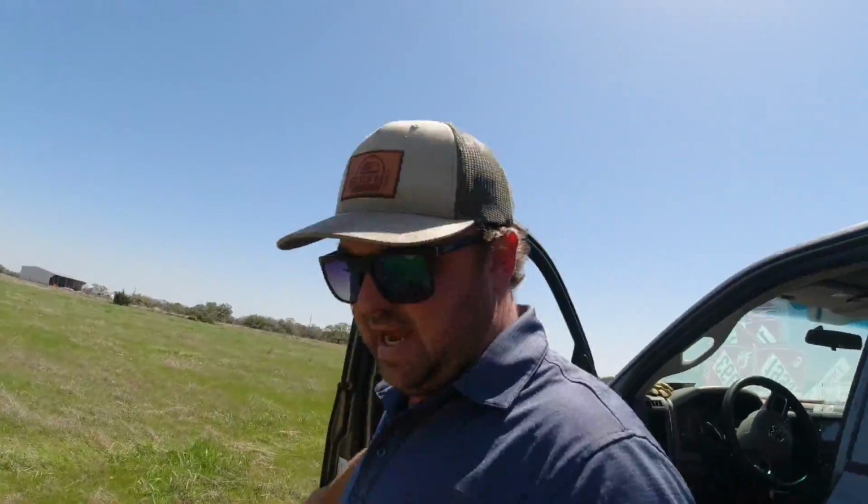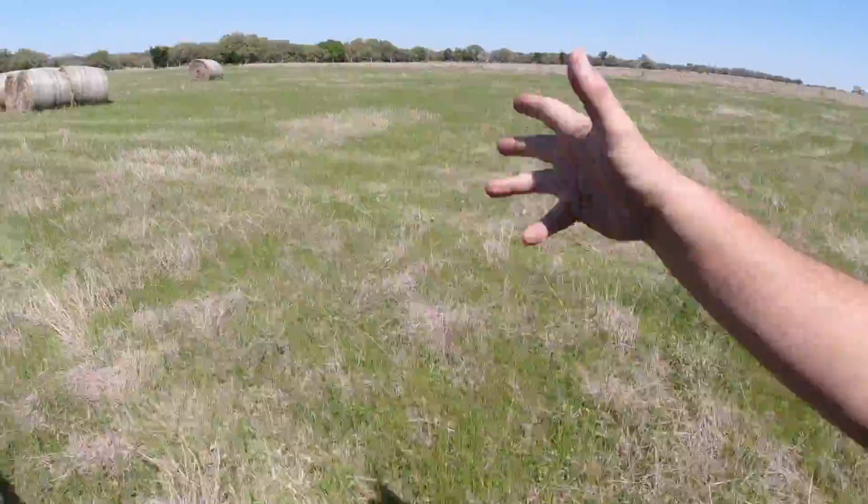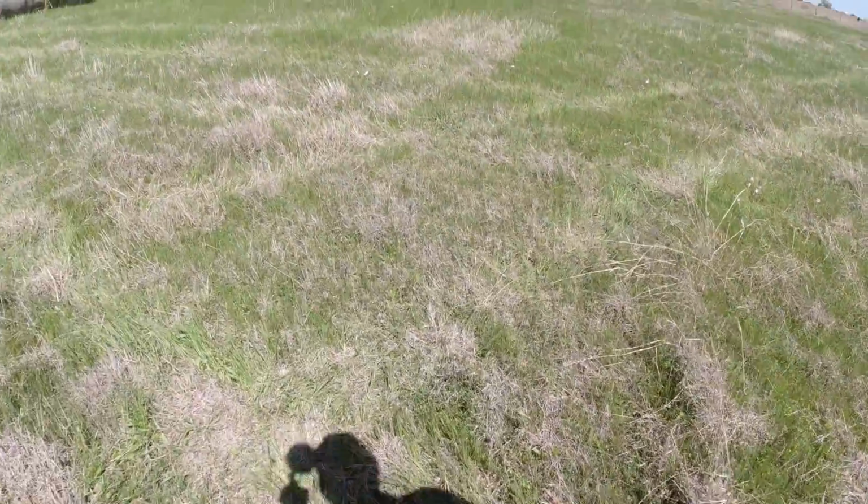All right, guys, we have made it down here to Hallettsville, Texas. I have been stacking hay. We still have hay out in the field. Notice we're behind the ball. It is starting to green up out here. We do need to come and shred still and knock some of this old stuff down.